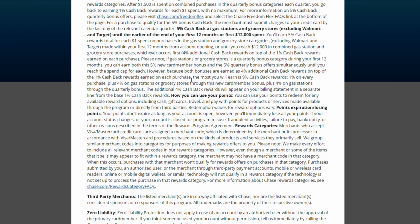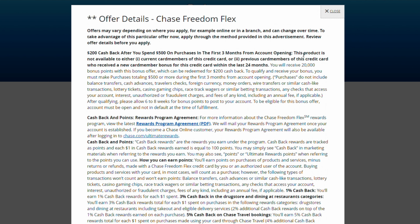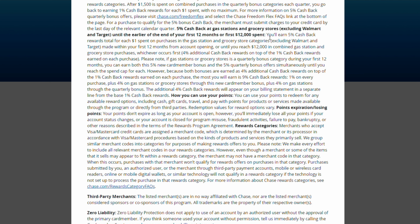So this is the fine print that you might miss if you don't read it. And we always want to make sure to read the fine print if we can. I know there's a lot of information that you may already know or that's really boring, but you want to make sure that you read it if possible. This is for the Chase Freedom Flex card, and if we scroll down to where it says the 5% cash back at gas stations and grocery stores, excluding Walmart and Target, until the earlier of the end of your first 12 months or first $12,000 of spend, this is the part that we want to look at.